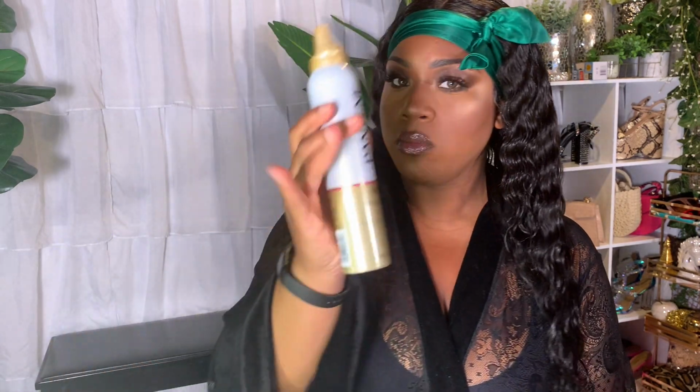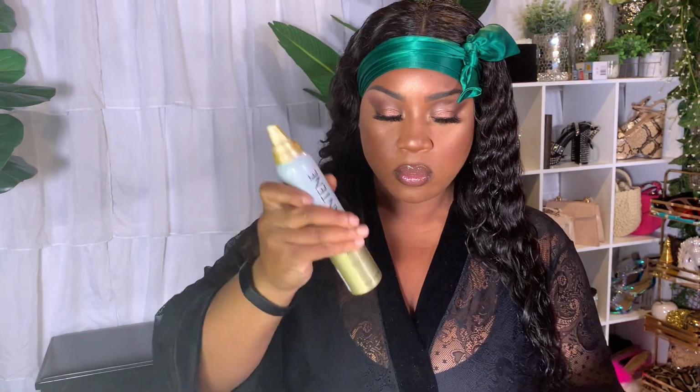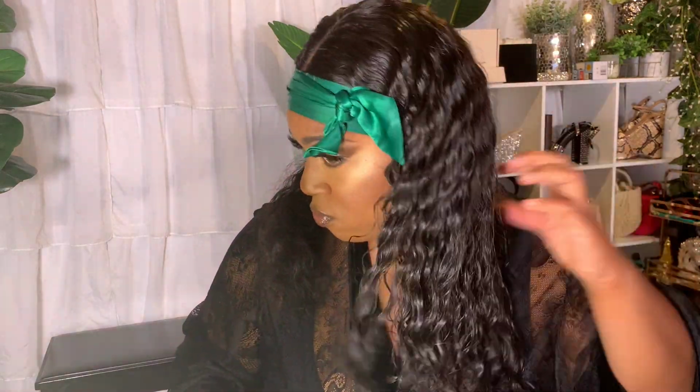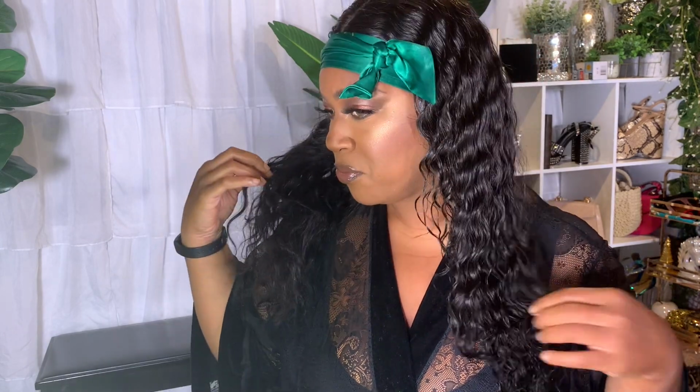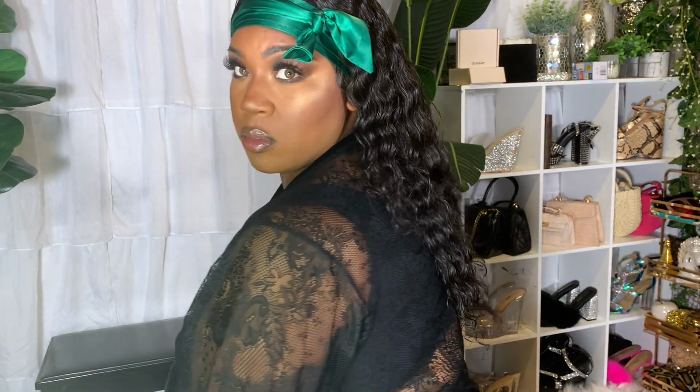So I'm going to use my Pantene curling mousse. Well, it's not curling mousse, it's mousse for curly hair. But I'm going to spray some of that in my hand, rub my hands together, and then just brush it through my hair. Guys, once you do this, you want to make sure that you just let your hair dry. Don't keep messing with it after you do it because it's going to mess your curls up. But you guys can see the difference. I love the way it looks. And then this mousse also gives you a little bit of hold to your hair, almost like a gel, but not crunchy.